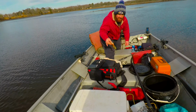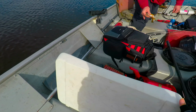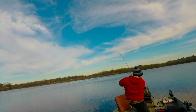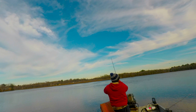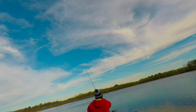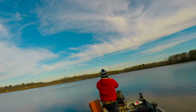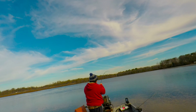Can you get the cooler for me? Yeah. The handle's all the way in the front. I don't know if you can reach that though. No, I got it. I push record. Good job. Oh yeah, that's a good rockfish. That's definitely a rock. Maybe it'll be bigger than mine. Maybe it'll be 28 inches. I think it's a little bit bigger.